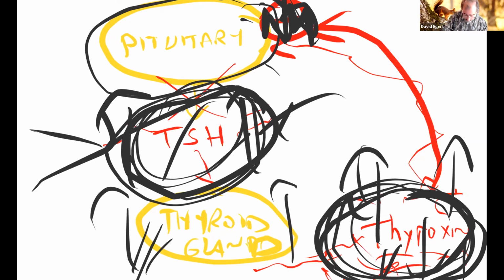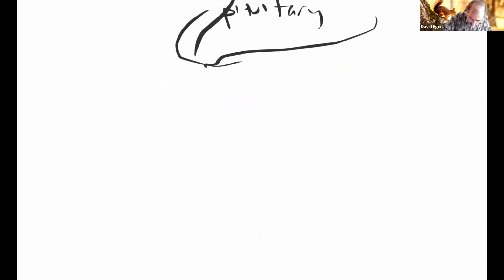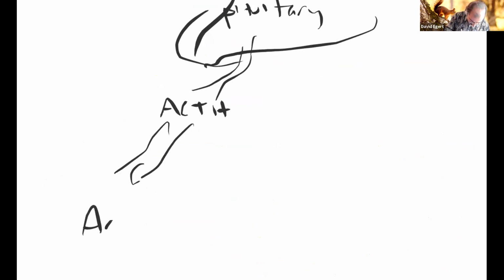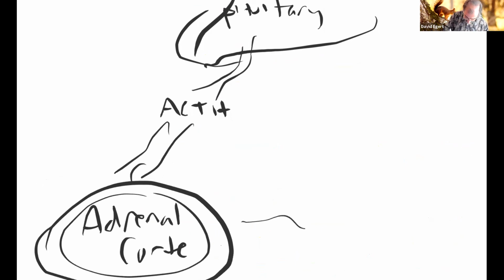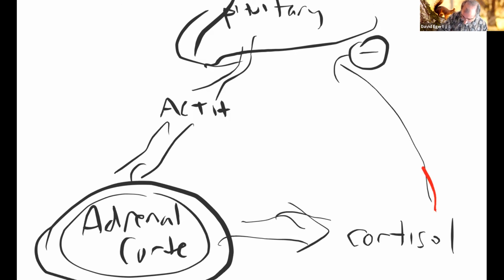Let's go back, maybe I'll end with that. And here's the pituitary, and it's releasing ACTH, the adrenocorticotropic hormone, which is talking to the adrenal cortex, which is then releasing cortisol. And there's a similar negative feedback loop here. The cortisol talks to the pituitary saying, stop releasing so much of this, we already have high enough levels here.